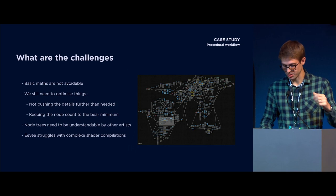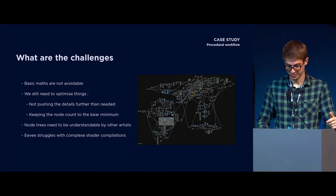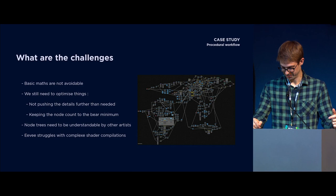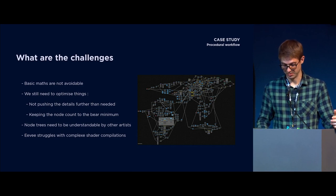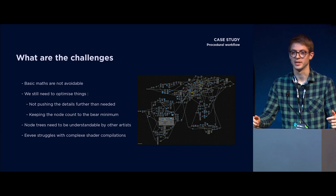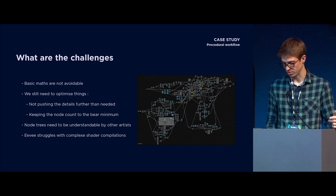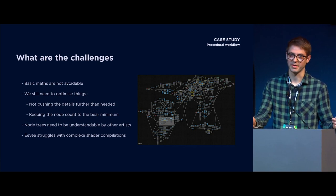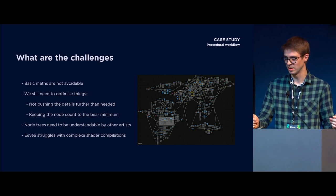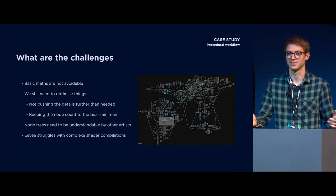So, of course, every choice comes with its downsides. And when choosing to work procedurally, this meant that we had to train artists to do so and to hope that they were willing to take this path with us. So in terms of challenges, of course, basic math is not avoidable, and this is not to the taste of everybody. And sometimes when training artists, I tend to forget that everybody doesn't find it as fun as I do.